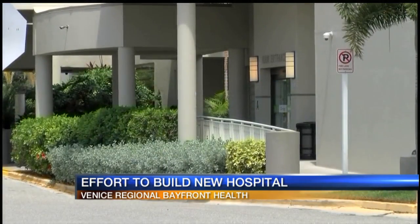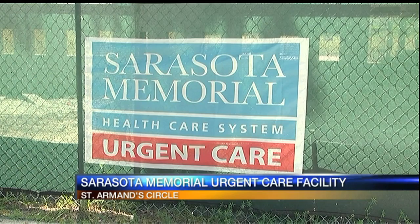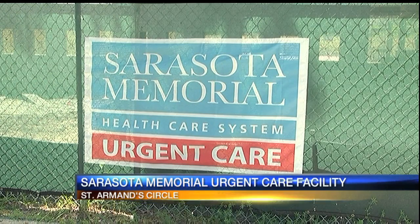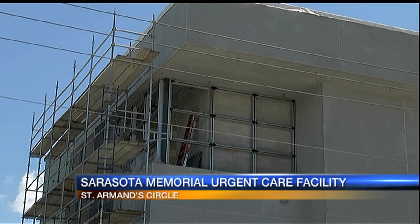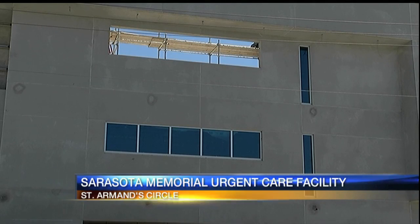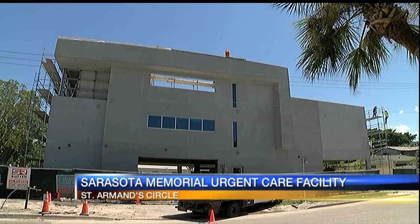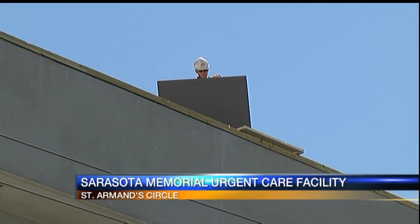Construction on Sarasota Memorial Hospital's new urgent care center on St. Armand's Circle is nearly complete. The facility on John Ringling Boulevard will be Sarasota Memorial's 6th urgent care center. It will be the first one dedicated to the coastal communities of Longboat Key, Lido Key, Bird Key, and Plymouth Harbor. It will be open 7 days a week and will provide immediate care for non-life-threatening illnesses and injuries.